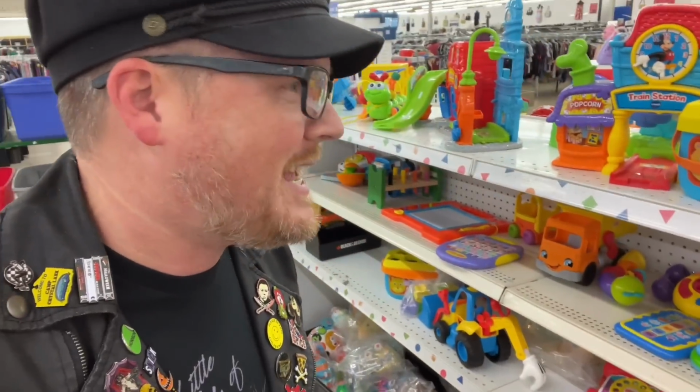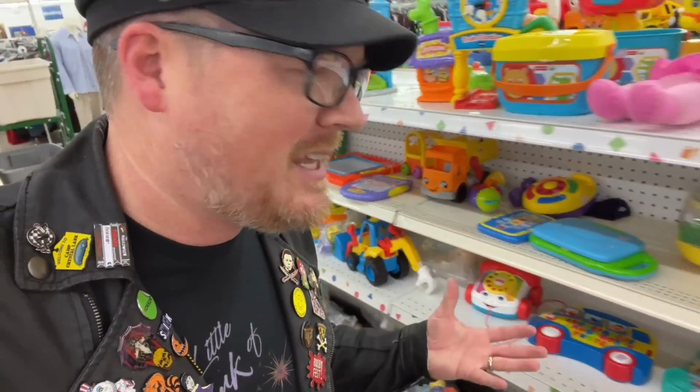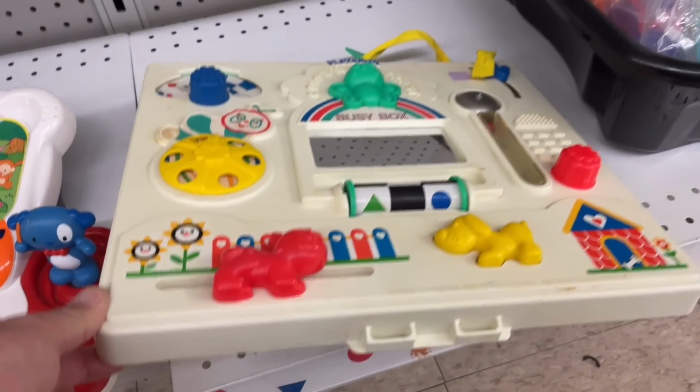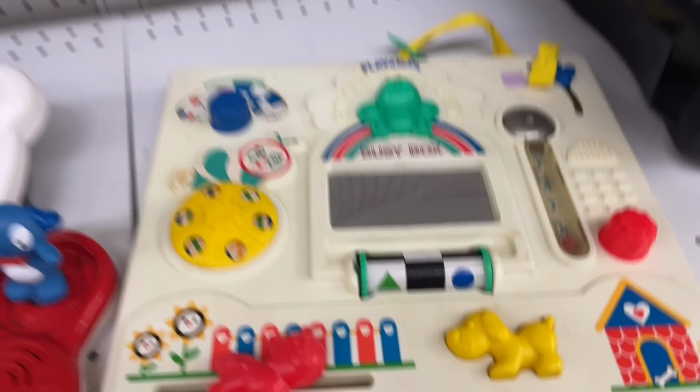Well, I'm thinking it might be a somewhat quick trip out to the thrift store today because I'm honestly not seeing a whole heck of a lot, at least as far as toys are concerned anyway. They do, though, have a couple interesting things like this Play School color and contrast crib set. I remember having one of these when I was a kid, although why do I remember having one of these when I was a kid?